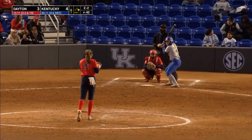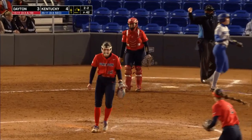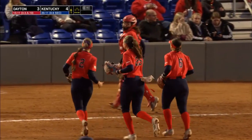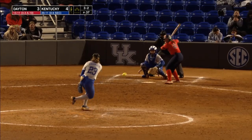Because Aaron Koffel stands on deck. Got her with the off speed. And the inning comes to an end, but the Wildcats get 2 runs on 2. And so they did an outstanding job. And now let's see if Schoonover can do one.